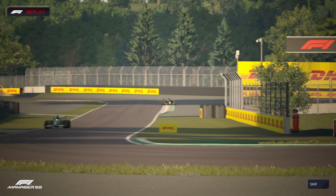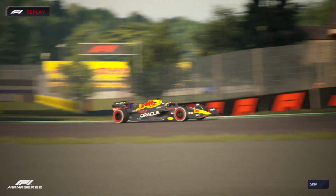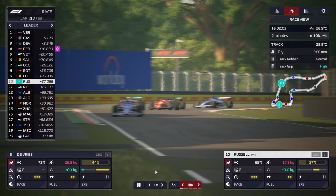Why is it we're the only cars that when we run wide, we have to come to a stop? So Verstappen runs wide at turn 6. He keeps going.